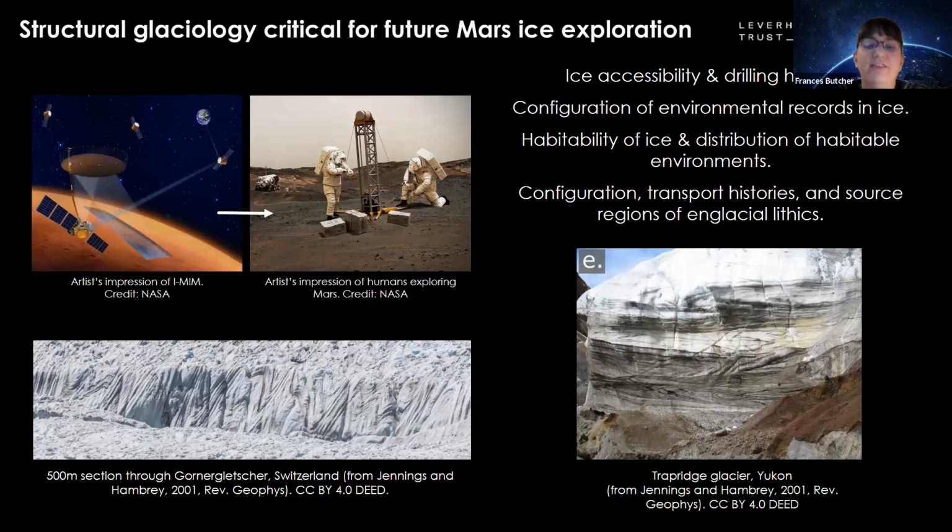If we want to do good science at ice on Mars, we also need to, before we go, understand, at least initially, how we think environmental records might be configured in those ice deposits. And this is where structural glaciology becomes really important, because that really determines how environmental records might be configured. The other thing is habitability and search for life. Lithics in ice can really enhance its habitability. And so if we're not only interested in layering of ice, but also of layering of lithic materials within that ice, that also comes under structural glaciology.